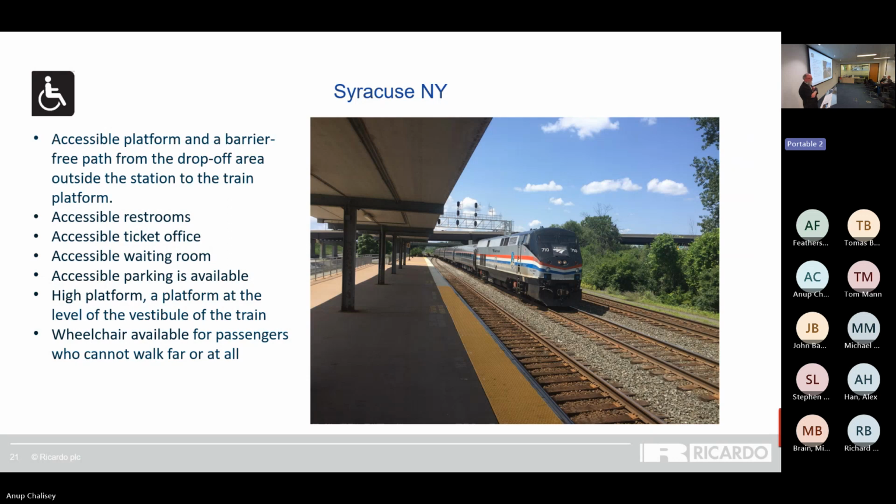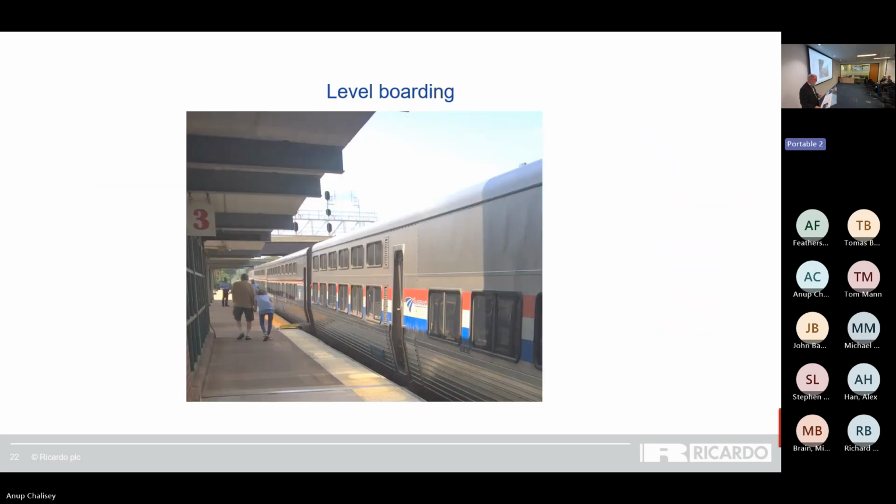So it works, you can do things. Right, so also using Syracuse, this is level 40, American style. You can see the boarding plate is there, just past the lady there. So you see that's the boarding plate in use.